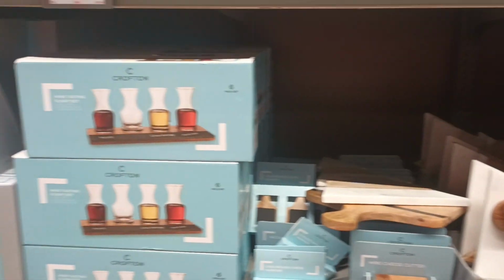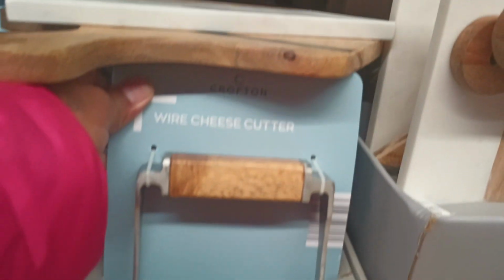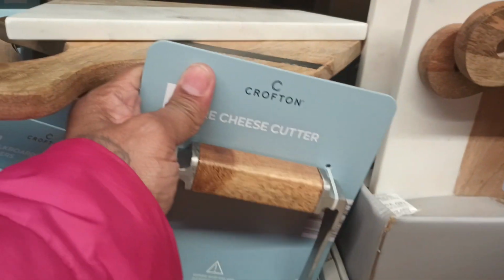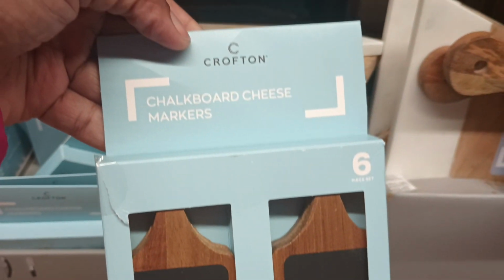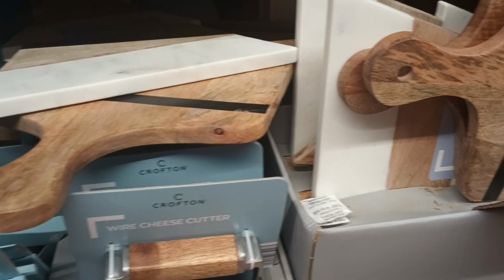And then if you don't want to eat no little pastry, none of that stuff, get your charcuterie board. Here go little things right here. Get you some cheese. Here go your cheese cutters and all that. Go good with your little wine. Look at that. These are nice. The chalkboard cheese markers tell you the different types of cheeses you got. Oh, that's nice. That's fancy.